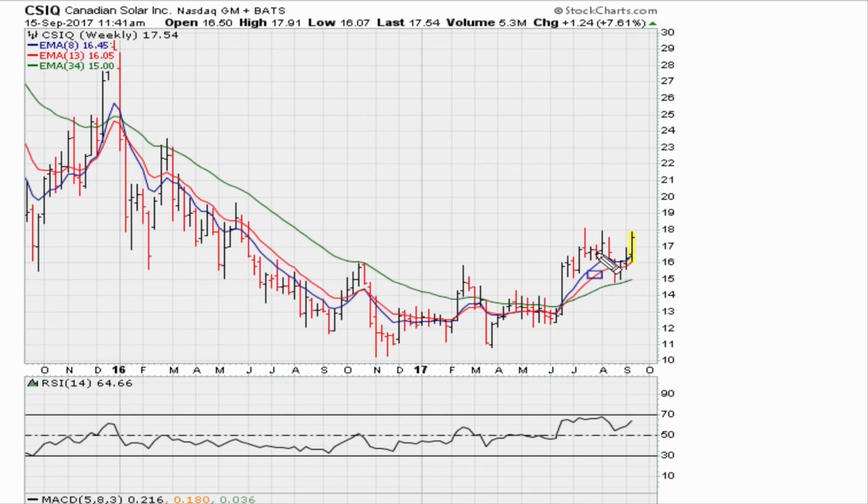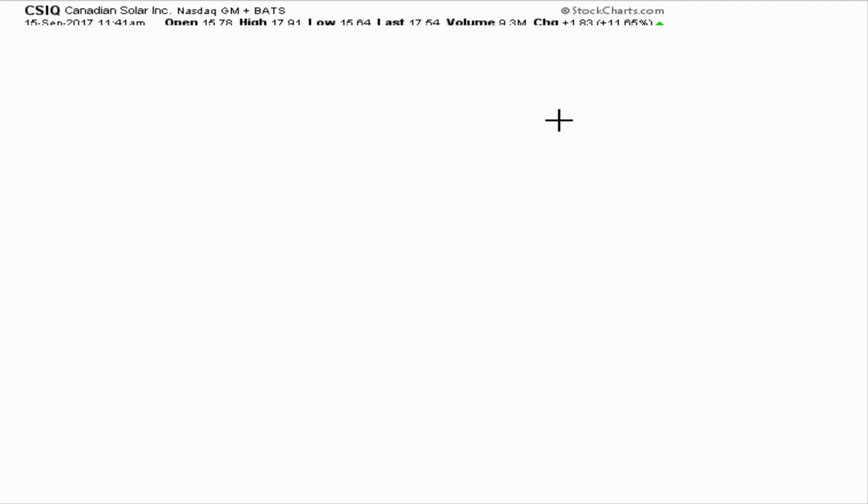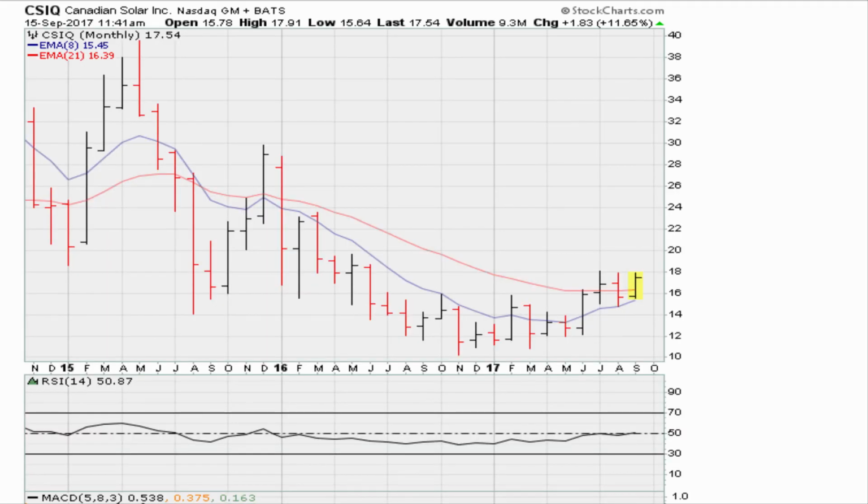And you can see there's an attempt to break out here on the weekly. Let's go to the monthly, see what the quality of the monthly chart looks like. And I would use this level here, the monthly closing high from a month ago, and the price there is 16.94. So as long as it's above this price, I would watch it.